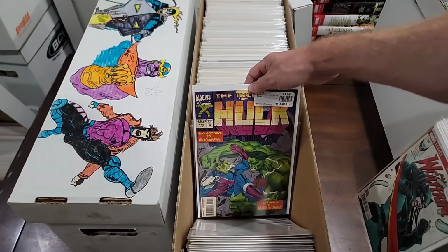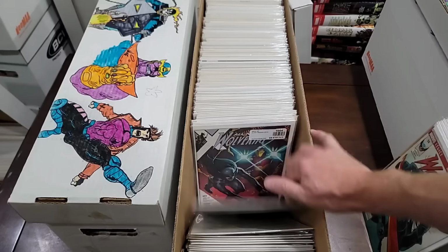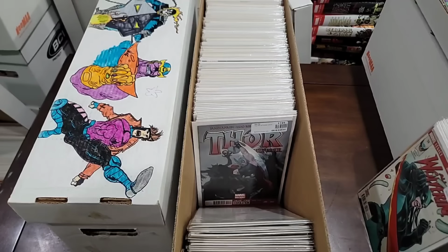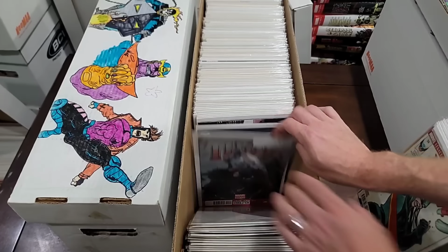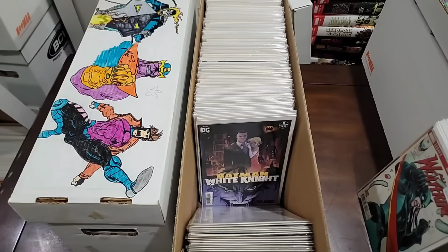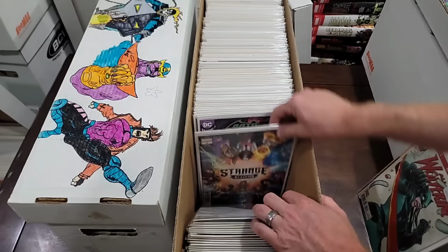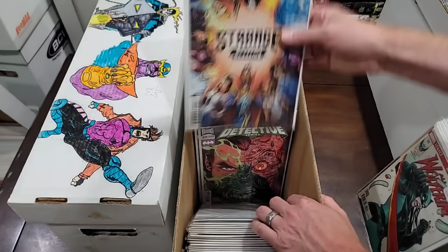Oh, that's the first Talos. Minor Key there. All New Wolverine, Rocket Raccoon, that mini series. Oh, there we go. Some God of Thunder. Just one. All right. That's another little run I'm putting together. I'll keep in the PC. Strange Academy number one variant. That's a nice book. I think it's lost a lot of value, but it's still a nice book.